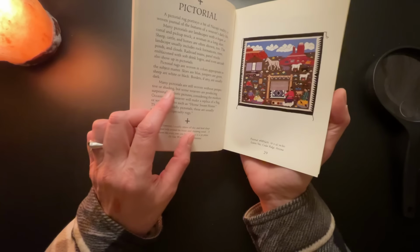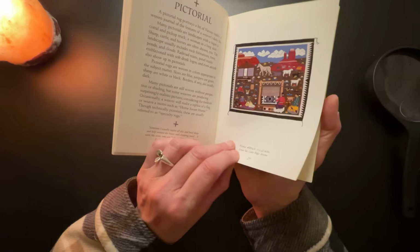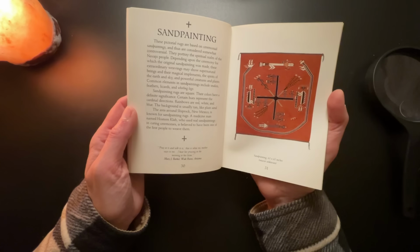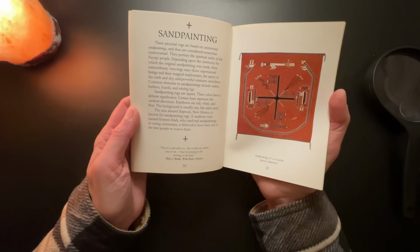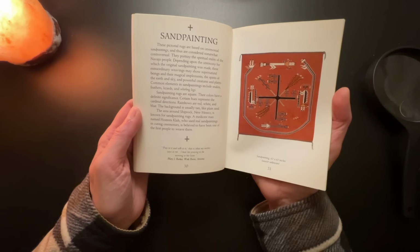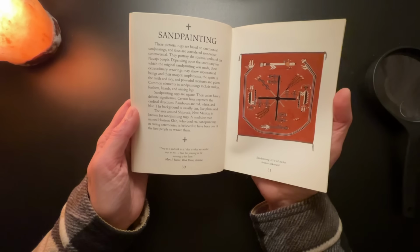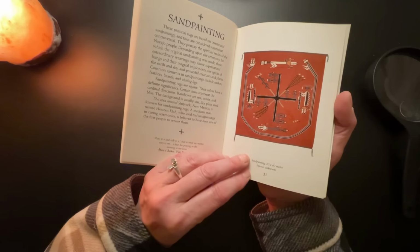Many pictorials are still woven without perspective or shading, but some weavers are producing surprisingly realistic pictures. That's interesting. Sand painting. These pictorial rugs are based on ceremonial sand paintings and thus are considered somewhat controversial. They portray the spiritual realm of the Navajo people. Depending on the ceremony for which the original sand painting was made, these extraordinary weavings may show supernatural beings and their magical implements, the spirits of the earth and the sky, the powerful creatures and plants. Common elements in sand paintings include snakes, feathers, lizards, and whirling logs. What's a whirling log? Sand painting rugs are square. Their colors have definite significance.